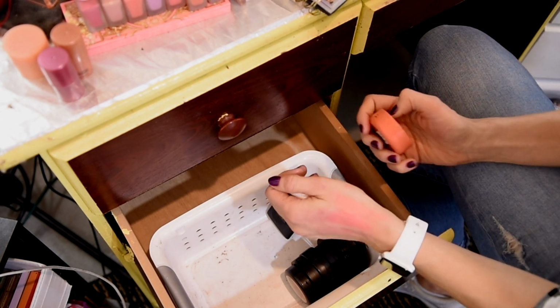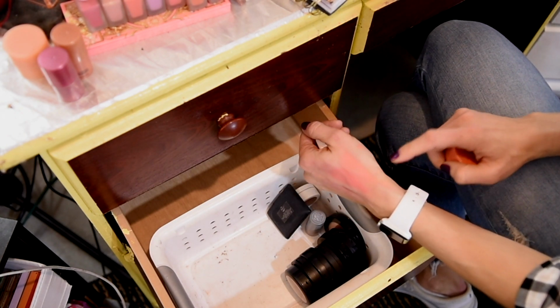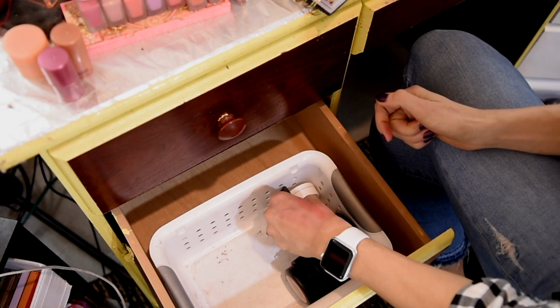The formulas of these are similar. The shades are similar. This one's a little bit lighter, but they're somewhat similar, I think, on the cheeks, so I will pass this one along. Okay, we're getting down there.